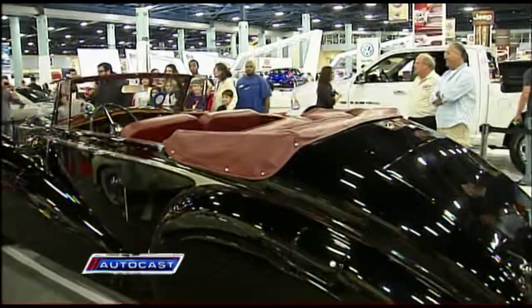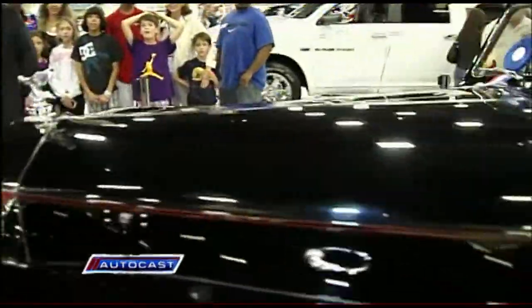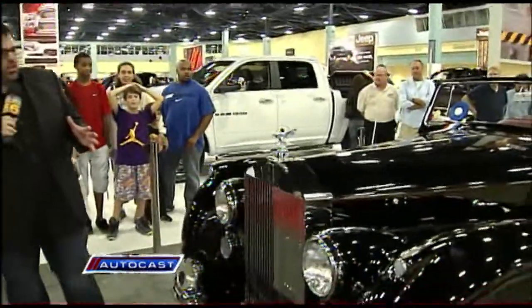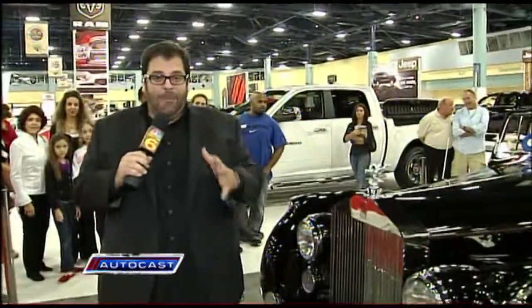Well, when you come down to the show, you are going to see this, baby. It is a 1950 Rolls-Royce Silver Dawn Drop Head Coupe. Absolutely gorgeous. It's from Guy's collection. Folks, you're going to be amazed when you come down here. You will not be disappointed.